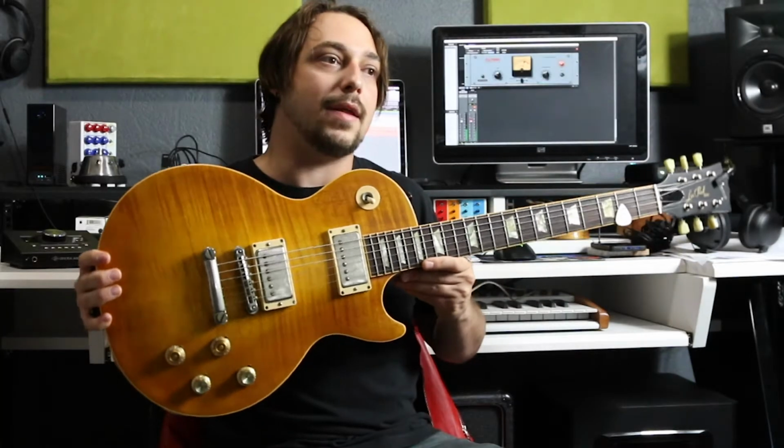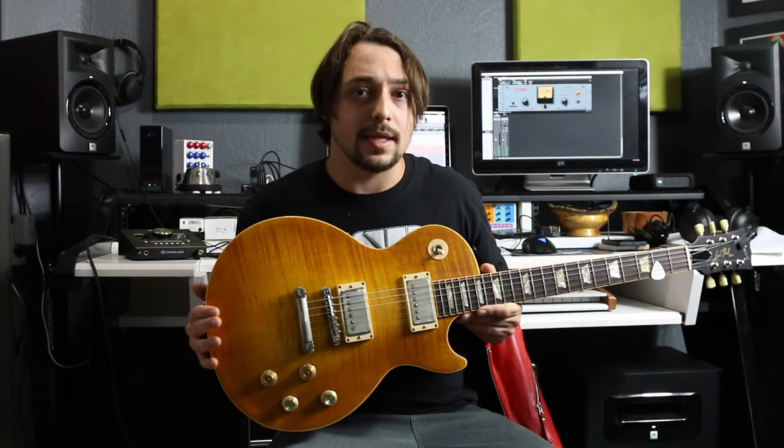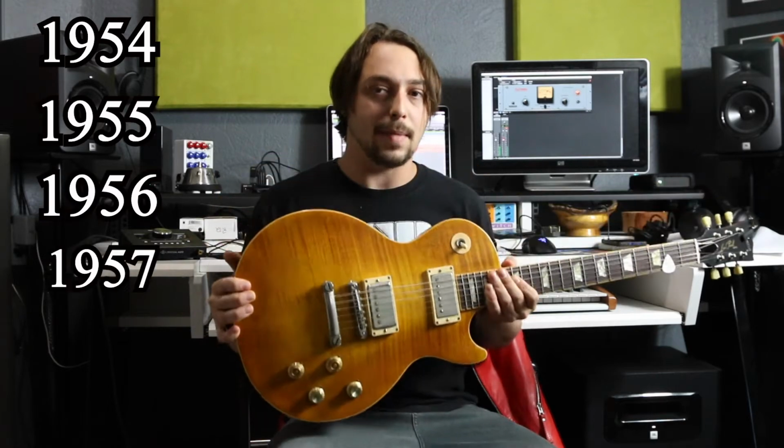If you have a 1958 to a 1960 Gibson Les Paul, an actual vintage one, those are some of the most rare sought-after instruments that are very valuable to collectors out there. So the Les Paul was definitely a huge hit. In 1954, 55, 56, and 57, they kept making the Les Paul. It kept selling. It kept doing really well.